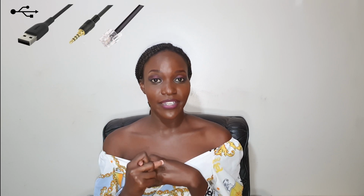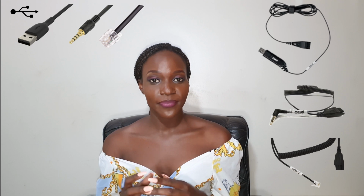All of the models I've just spoken about come with various types of cords and connections. You can choose from a USB, 3.5mm jack, RJ11, and a detachable cord. The detachable cord enables you to use a combination of any of the connections. For example, in your office, you can use the same headsets to connect to your desk phone, and then you can go home and use the same headsets and connect it to your mobile phone or computer.